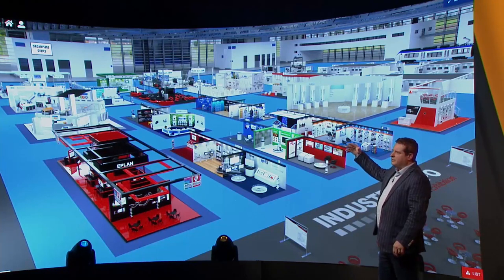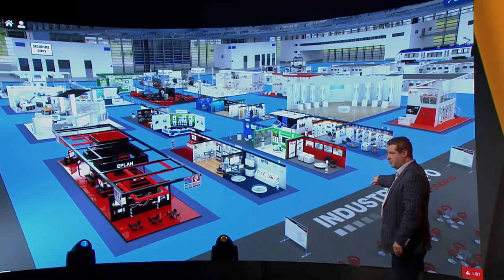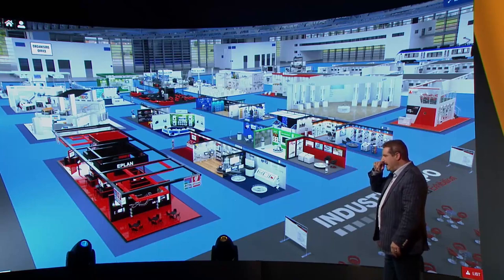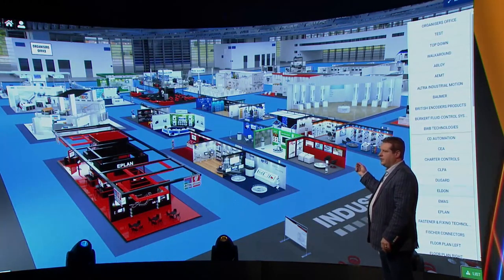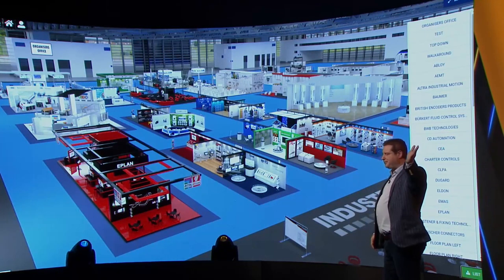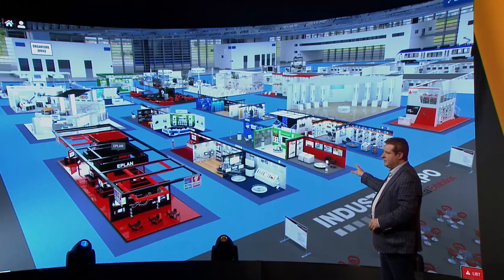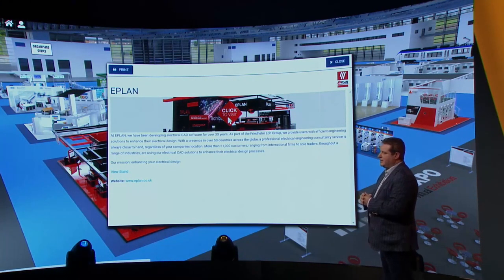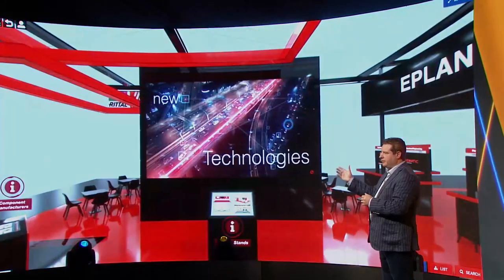Okay, so this is a virtual exhibition. This is called, by the way, Industry Expo. It's live, you can go and visit now. There are different ways of navigating around this show. So here is a list of exhibitors. I'm going to use this hand. Here's a list of exhibitors. You can pick your exhibitor, or you can hover over, and my fantastic assistant is going to hover over a stand. They're then going to go and visit that stand. So there we go.